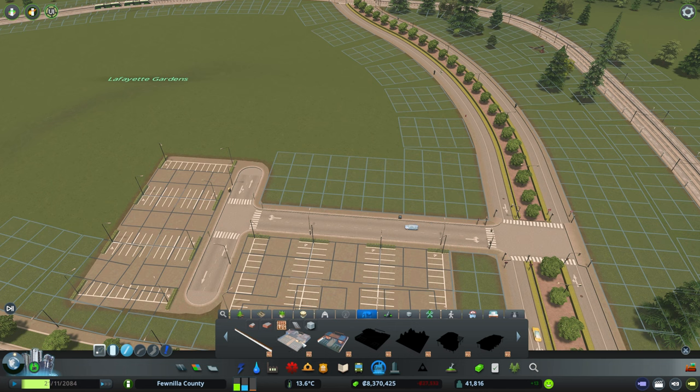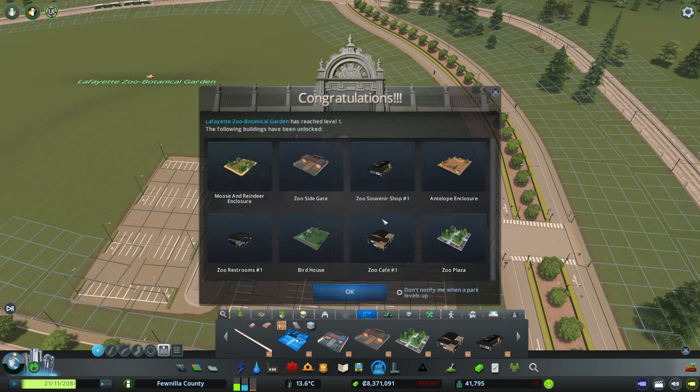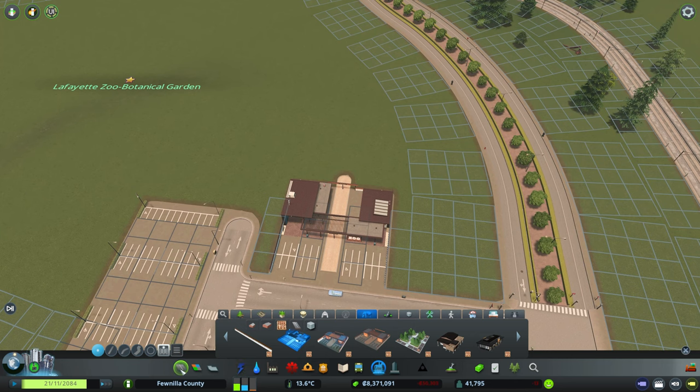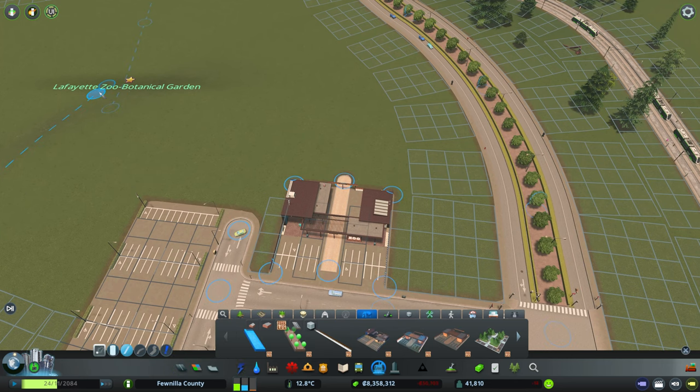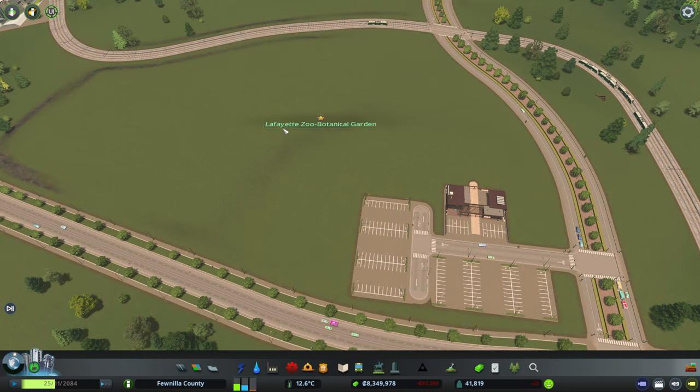So of course we haven't placed one yet, so we haven't unlocked any of the assets needed for this. So I'm going to go ahead and place a large main entrance, which of course gains us access to lots of other assets here. And amazingly, this zoo, without any editing, has come in as Lafayette Zoo Botanical Garden. Right, if anyone has been watching my Cities 2 series, we have a district there called Lafayette. So that is one heck of a coincidence there. I'm quite amazed at that actually.